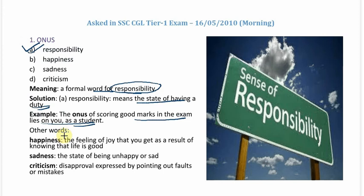So let's look at the meanings of the other words in this question. Happiness means the feeling of joy that you get as a result of knowing that life is good. Sadness means the state of being unhappy or sad. Whereas criticism means disapproval expressed by pointing out faults or mistakes of someone.